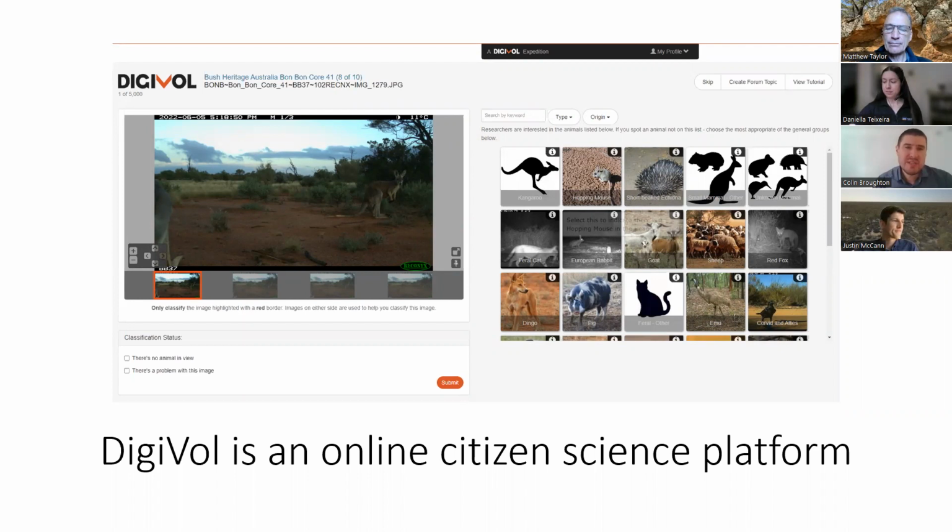As previously mentioned, our standard workflow now is to pre-process the images using machine learning to reduce the number of false triggers before we upload them to Digivol. This makes best use of the volunteers' time, because they can focus on just the images that have animals in them. More recently, we've been working on an enhancement where we also crop the images to each animal detection. This way, the volunteers can focus on just one animal at a time, and there's less risk of missing any animals lurking in the shadows or far off in the distance within the image.